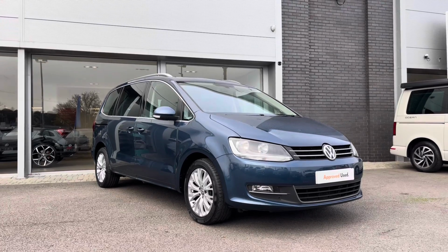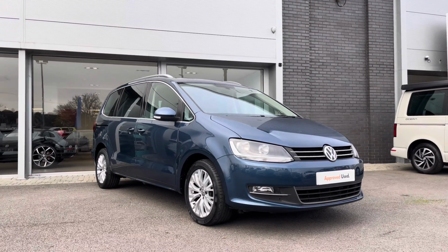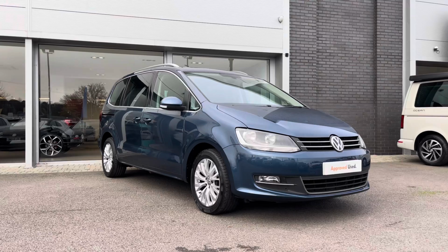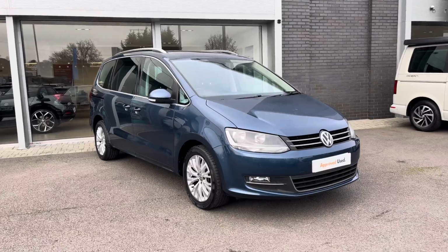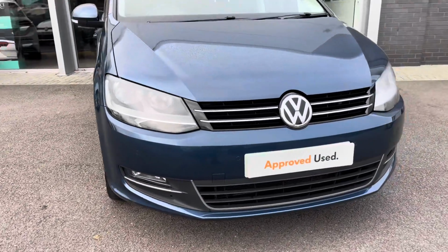My name is Shannon and today I will be giving you a tour around this Volkswagen approved used Sharan SEL. This model is a 2.0 TDI DSG 150 PS finished in a Hudson Bay Blue paint. This vehicle does come with a 2-year Volkswagen warranty as well as 2 years roadside assistance. So if you would like to find out more information, please give us a call on 01978 340 600.